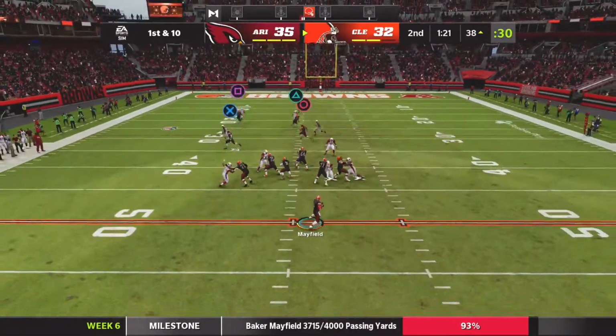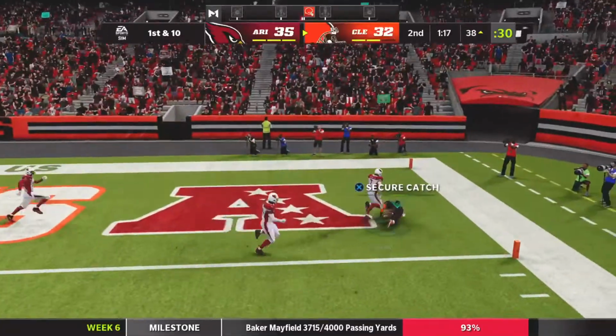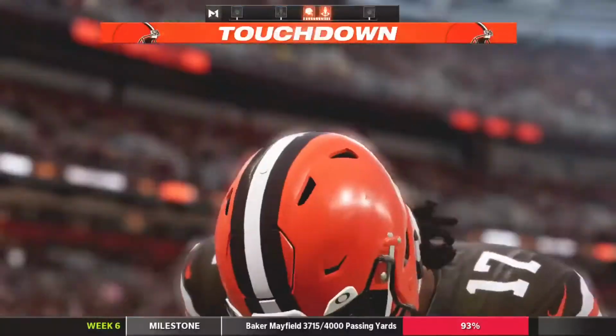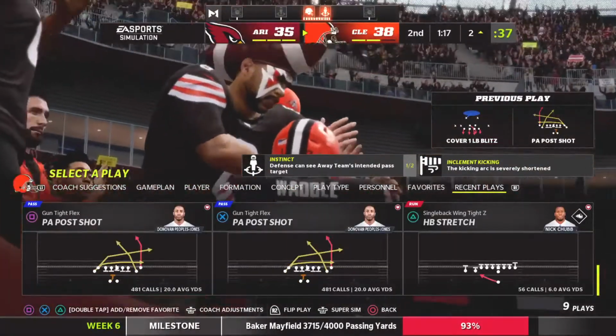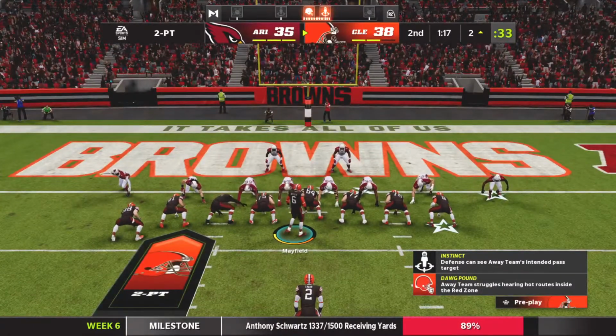Mayfield on play action. He'll rifle this one deep right side. And that's going to be caught for a Browns touchdown. Jalen Waddle with his second touchdown here in this first half as they have taken the lead.